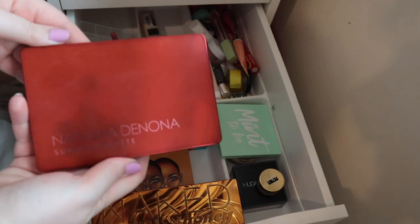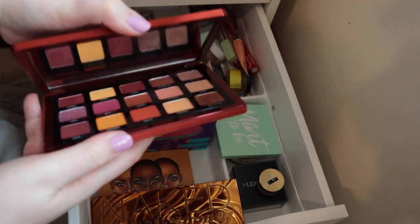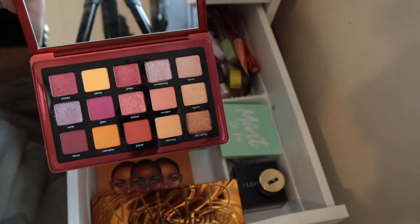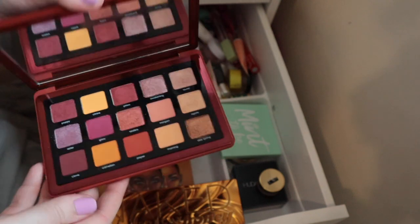I've also picked out the Natasha Denona Sunrise palette because I've not had enough chance to play with this. She is a beautiful palette, so I'm very excited to play with this more as it gets warmer.